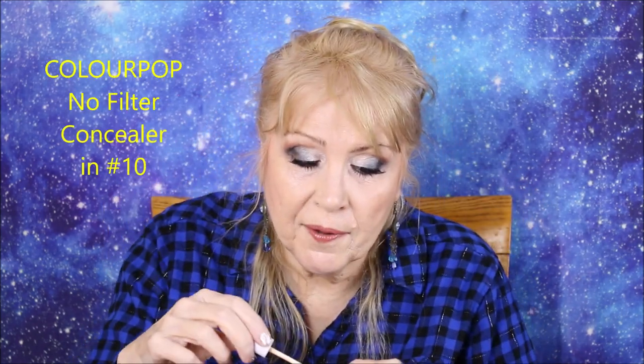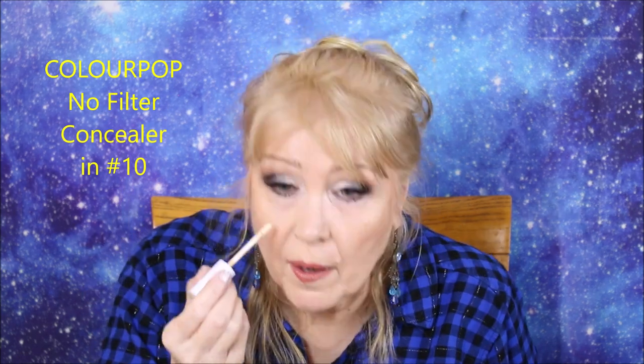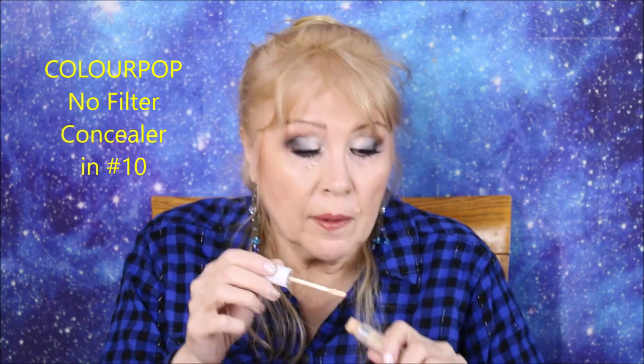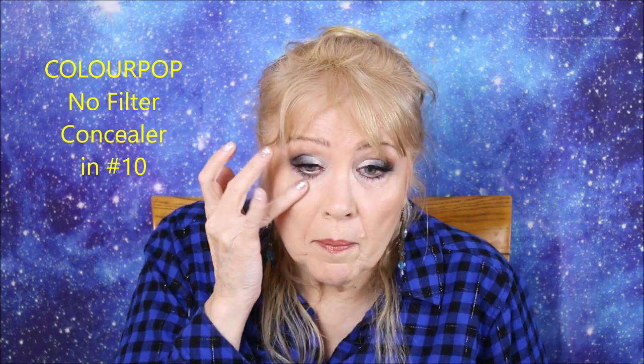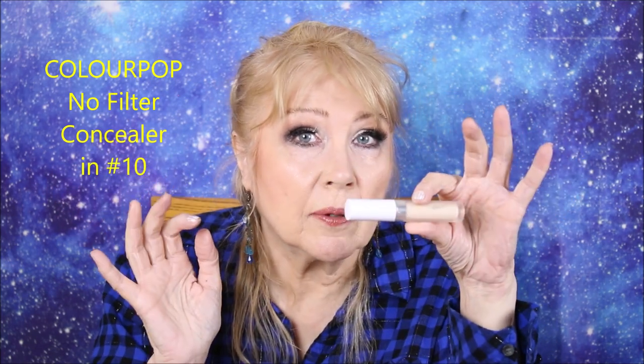So this is ColourPop's No Filter Concealer, and I bought it on a whim, really. I think it was because I bought something else from there. It's a really nice concealer. It is very matte, and I like that because I don't want a lot of shine underneath my eyes unless I put it there with eyeshadow. I think it stays put. Once you put it down, it stays put.